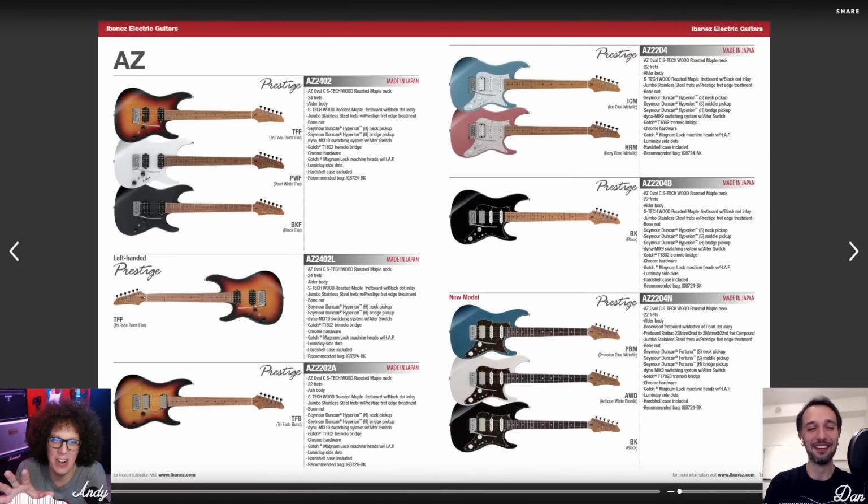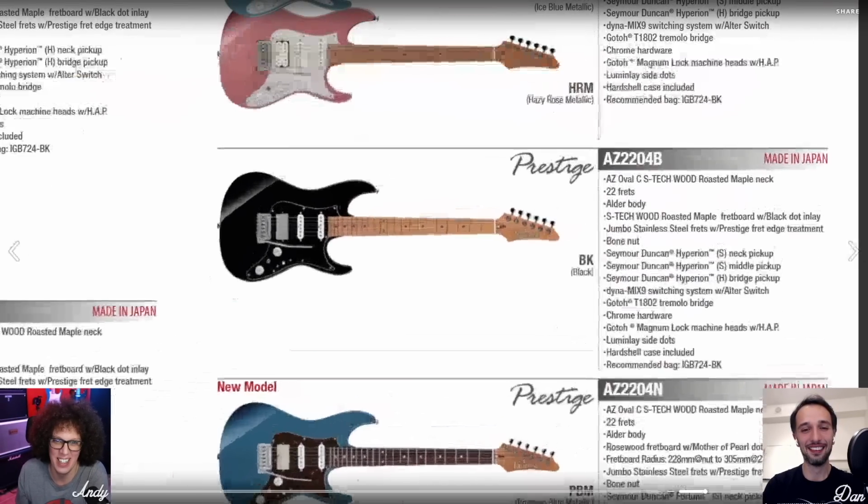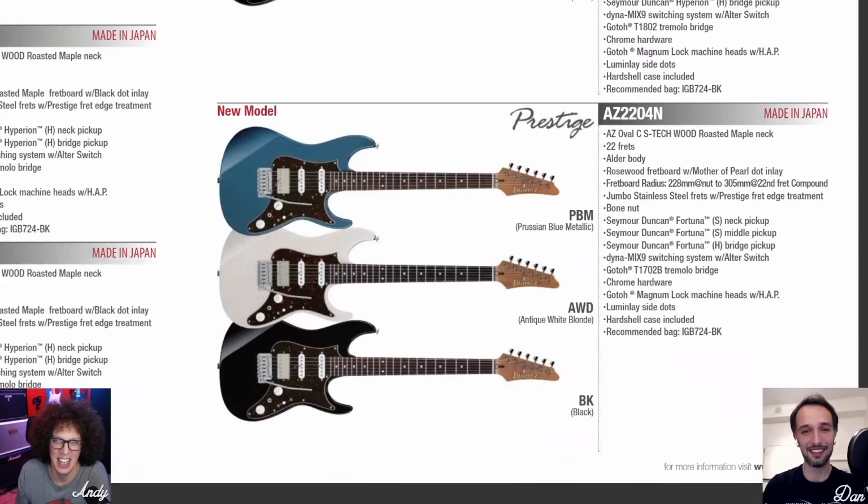Hey Dan, I really like the look of that AZ2204N. Look at that. Yeah. It would be great if maybe I got one of those into review at some point, wouldn't it? So I've got my AZ behind me. It's just there. And genuinely, it's one of my favorite guitars. If you watch the channel, if you listen to the podcast, you know that I don't get paid every time to say I love it, but I absolutely do love that guitar.